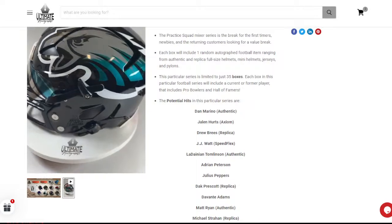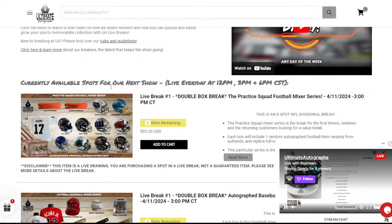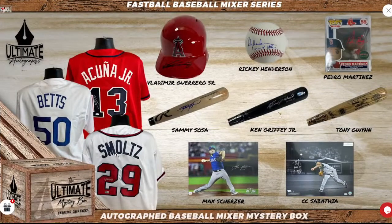That's the practice squad, guys. That series is still loaded. 33 boxes left, 16 headliners. Guys, here is the baseball, the fastball series. Oh, there's that Mookie Betts jersey, that number 50 on the Dodgers. Pedro Martinez, signed Funko Pop as well. And Sammy Sosa on the signed bat.